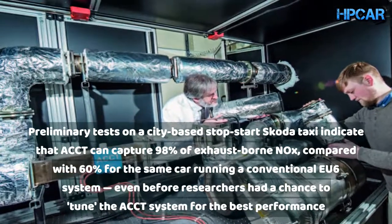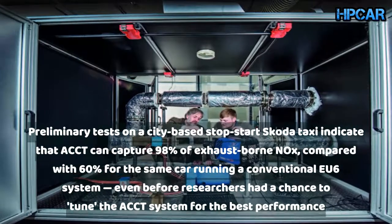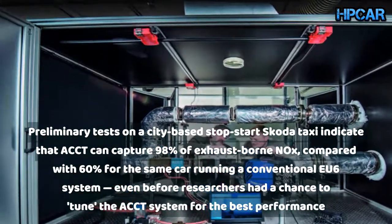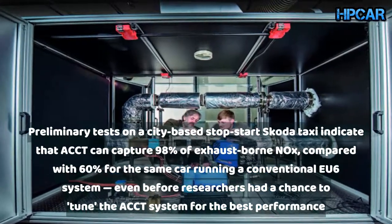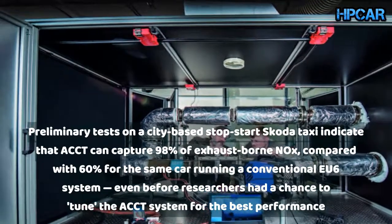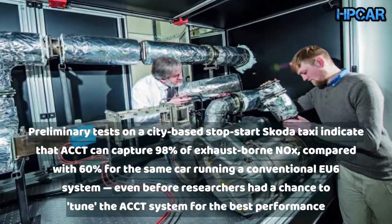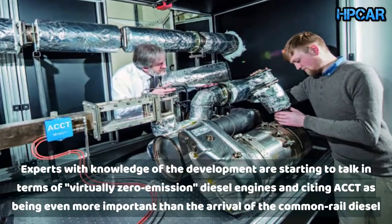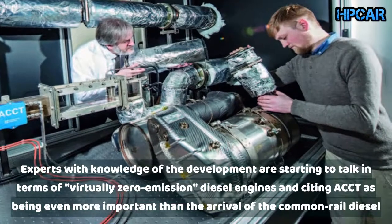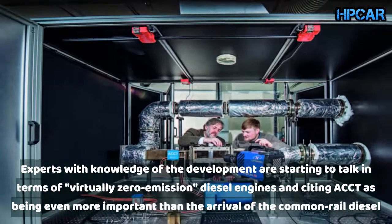Preliminary tests on a city-based stop-start Skoda taxi indicate that ACCT can capture 98% of exhaust-borne NOx, compared with 60% for the same car running a conventional EU6 system, even before researchers had a chance to tune the ACCT system for the best performance. Experts with knowledge of the development are starting to talk in terms of virtually zero-emission diesel engines and citing ACCT as being even more important than the arrival of the common rail diesel.